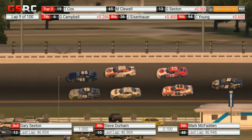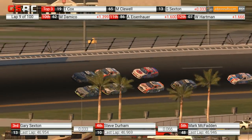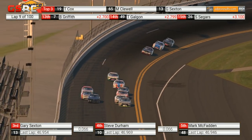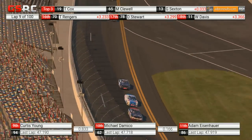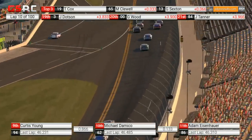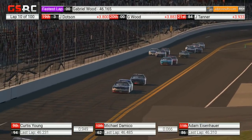And Soup, this field is split up quite a bit. Yeah, now a lead nine-car pack that goes back to Curtis Young, the last car in line. It's got about seven-tenths of a second to Michael D'Amico. D'Amico stringed up with three drivers in 10th. D'Amico, Adam Eisenhower, and William Hartman all trying to work together, see if they can get back up to the front as they work lap number 10.